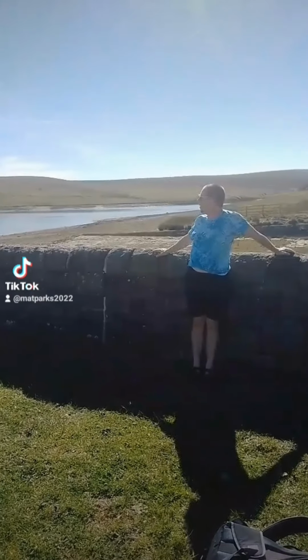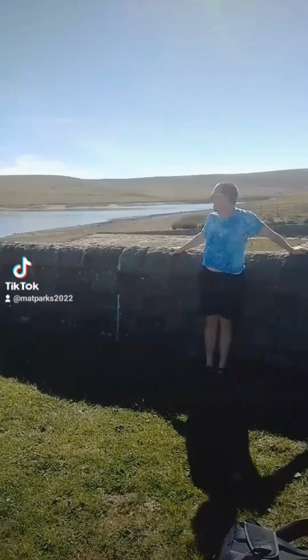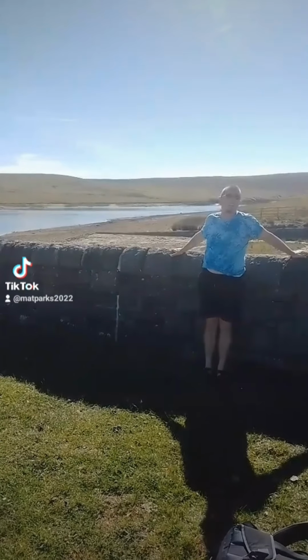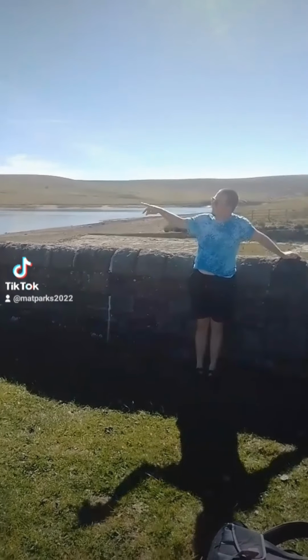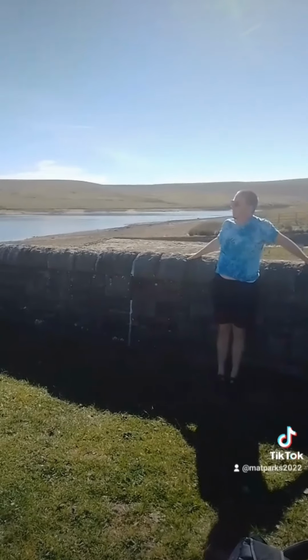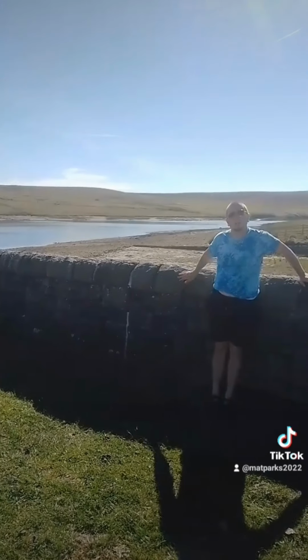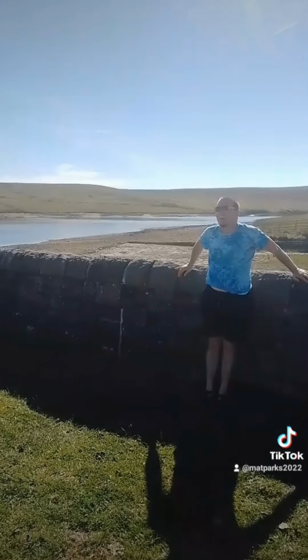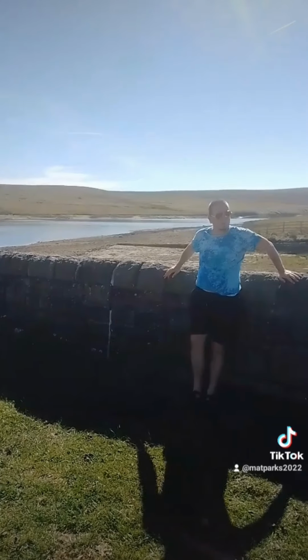So that's it, we're finishing here at Lower Gorpal Reservoir. These reservoirs were built, I think, in the 1920s or 30s. There is information about it at the little house just across there, but we're going to take a different route back because we're hoping the pub's open. So yes, I think we've managed to cover Heptonstall Moor quite well there.